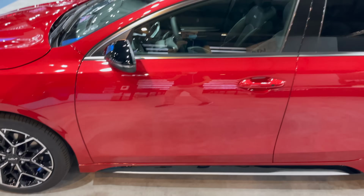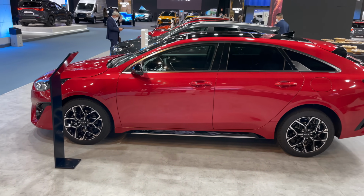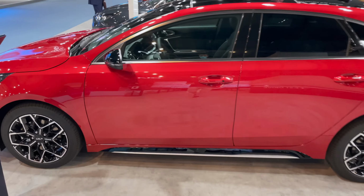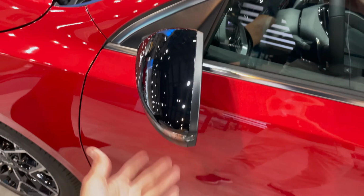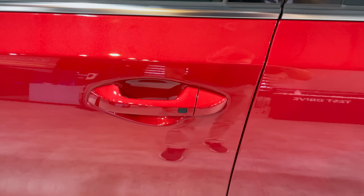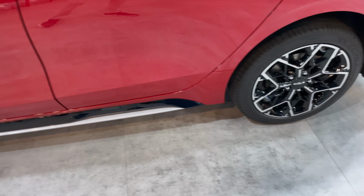So we're gonna check the side. Let's back up so you can see the whole car. Nice sport line. Now we have a nice chrome bezel, black side mirrors. This is mostly the same. Door handles, you have a button here for the driver's side. Nice skirt on the bottom.